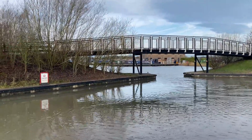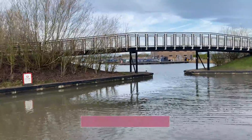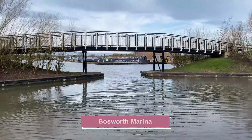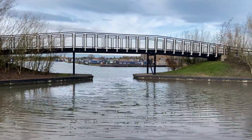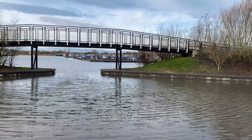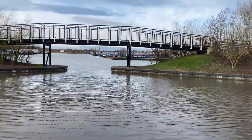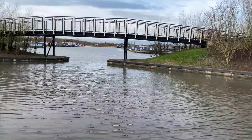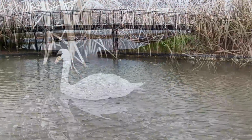And we're now just passing Market Bosworth, or Bosworth Marina. I call it Market Bosworth, but it's not. Ian and Carol have spent a few weeks in there while Carol went back to Wales, and they came out day before yesterday and joined us. So there you go.